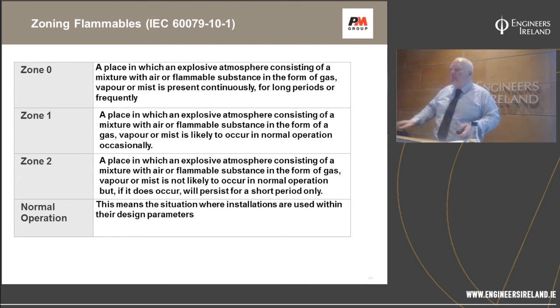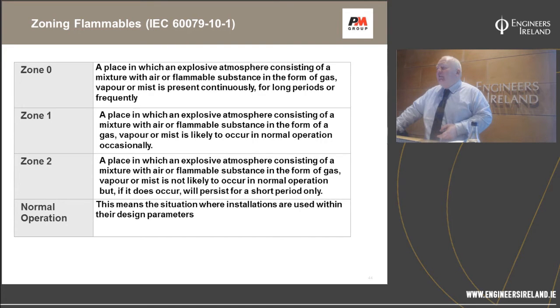So the three zones we have for flammables: zone 0 is where the gas, vapor, or mist is present continuously for long periods or frequently, which is generally seen as greater than 1,000 hours out of 8,700 hours. Zone 1 is where it is likely to occur in normal operation occasionally, and sometimes we use the rule of thumb of between 10 and 1,000 hours. And then zone 2 is where it doesn't really occur unless something goes wrong and we have a failure, and it will only be for a short period, less than 10 hours a year. And we don't get excited about catastrophic failures, vessels rupturing, pipelines splitting in two, in the concept of ATEX.